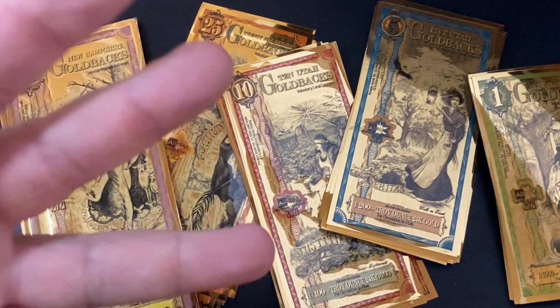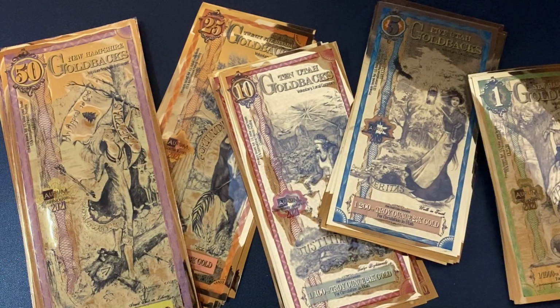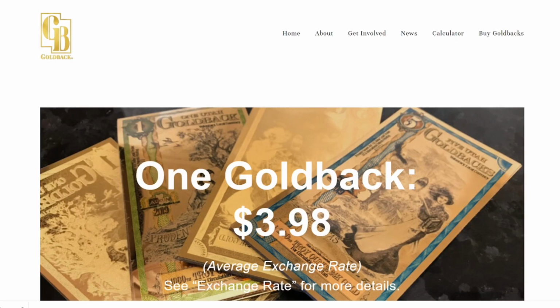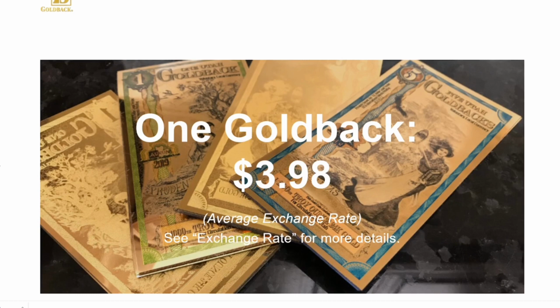Tip number 3 is to be able to explain what they are and how much they are worth. The current exchange rate for one Goldback can always be found here on the homepage of goldback.com. As you can see, they're currently going for just under $4 for each Goldback.